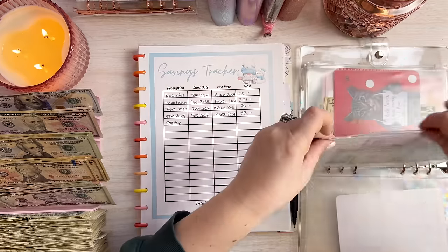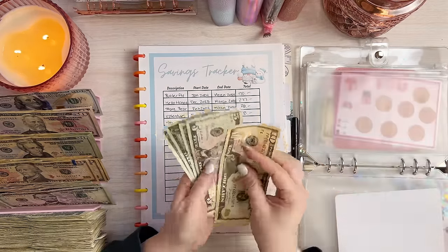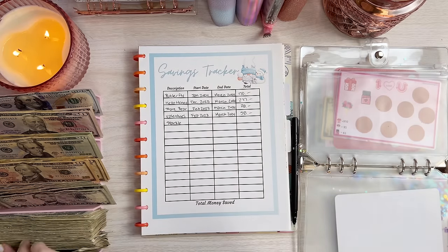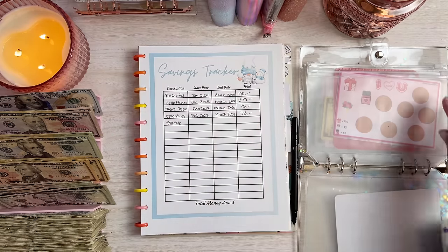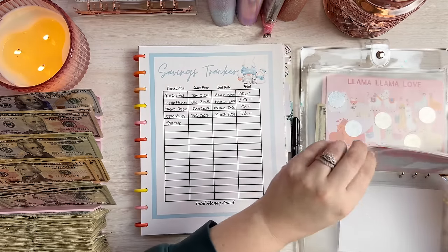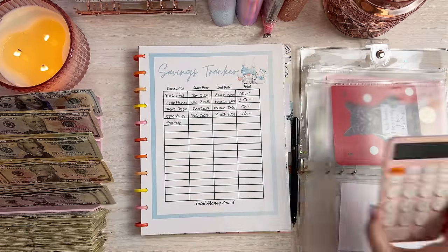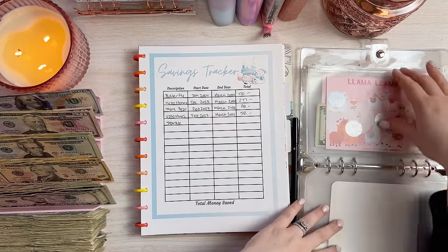I have this little I Love You Savings Challenge. And this one is 10, 15, 16, 17, $18. So let's add that to our 26. So I got 44. And then let's go ahead and do this little kitty. Kitty saved me 15. So we're going to add 15. So I'm at 59 in this binder.